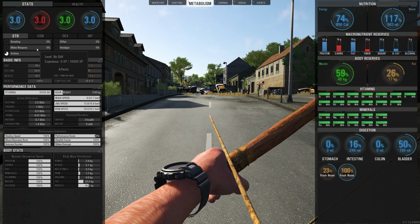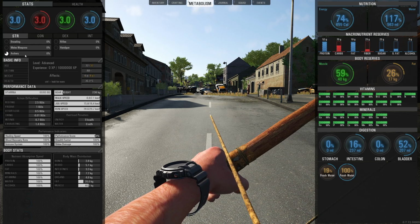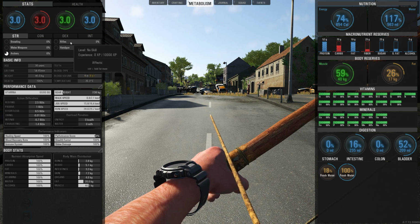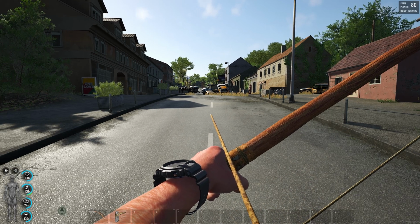Yes, it's great having it, but the amount of times that this is going to make the difference between life or death is not that high. So it's completely up to you whether you want to go for archery or rifles. I don't really suggest going for handguns, but I would say rifles and archery is not a bad skill.